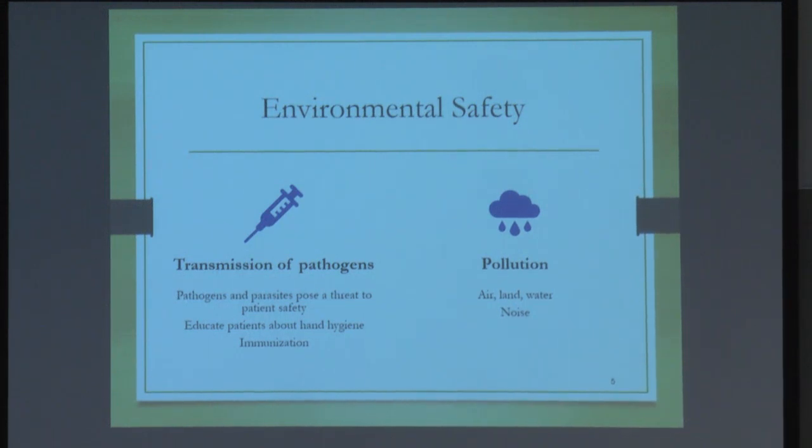Then we have pollution of the air, the land, the water, noise pollution. All those things can affect our patient as well. Making sure our patients understand what a pathogen is, and the most effective way to keep themselves from being affected by it, which is hand washing. Just as it is important for us to keep our hands clean and washed, we need to explain that to our patients as well.